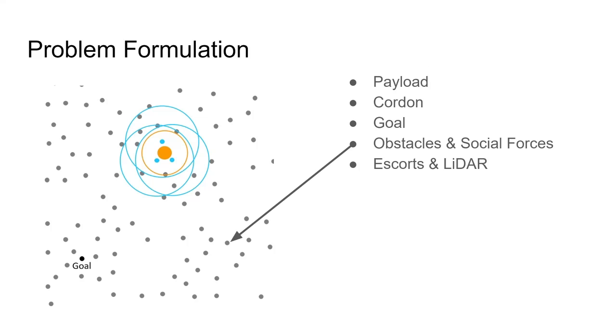They choose a direction and try to move towards it, and the obstacles or escorts in their fields of vision exert a social force on them to change their direction. We have escorts in the blue dots that protect the payload and have LiDAR of 512 rays with 3 channels to observe escorts, payloads, and obstacles. The range of the LiDAR is shown in the big blue circles.